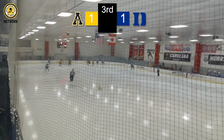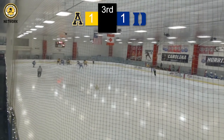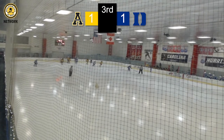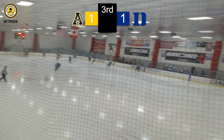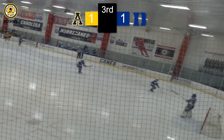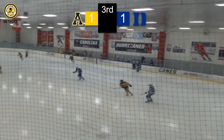Can't stop 17. His backhand pass to the point for number 8. 8 back to 17. He'll dangle for a second, play it behind the net. Centering feed off a stick, batted down. Held in at the point again. Gross turns, fires it all the way down the ice. That'll kill off some time. Minute 20 remaining here on the penalty to Casper. Mountaineers can build some momentum if they kill this off.